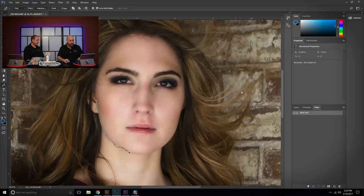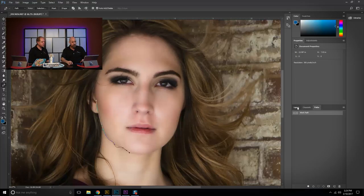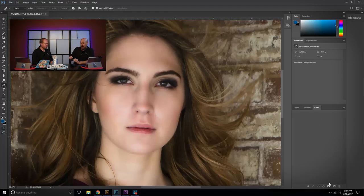I came up with a number of years ago, so I'm going to go over here to my layers panel and see where it says paths. I'm going to go ahead and throw that work path away. That's going to get rid of what we're working on. So I came up with this.